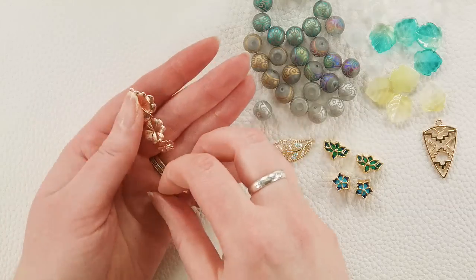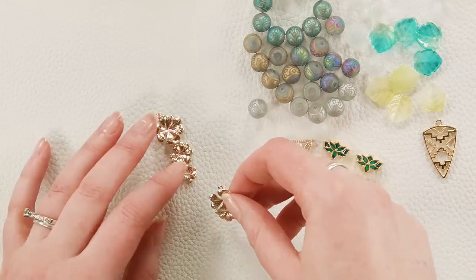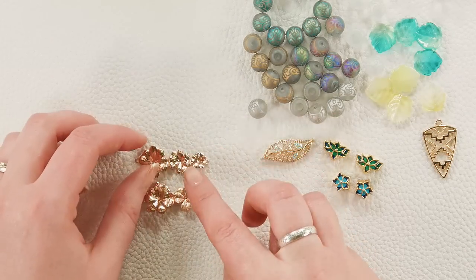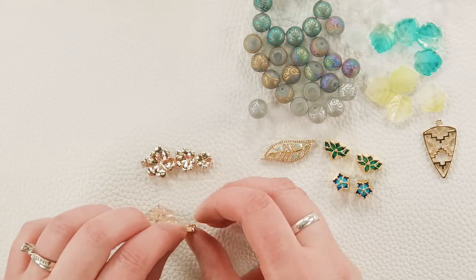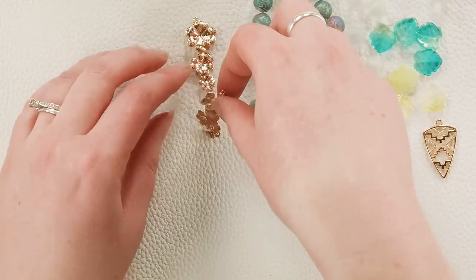Okay, we also have these gorgeous links, and I believe we've had these in stock before, but they always go so quickly, these articulated flower links. And I can tell why. They're just absolutely gorgeous. Lots of great detail on there. You've got a little loop on the back of this little flower and at the top of the big flower. You'll get 2 of those per bag.